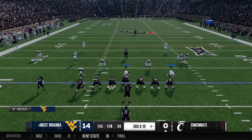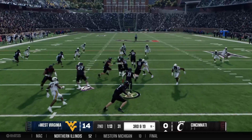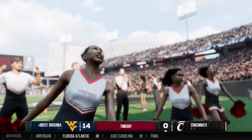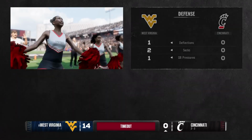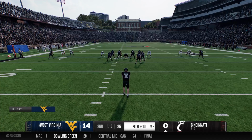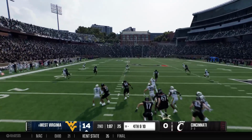They know who your primary target is. They're going to be keying on him, just like they did that last time, forcing the incompletion. And he's not going to get there. The defense stands tall and makes the stop. And the Bearcats will call on their punt team. This will be the 2nd time they've had to kick it away.